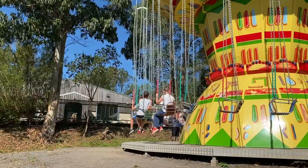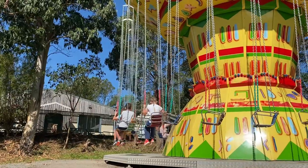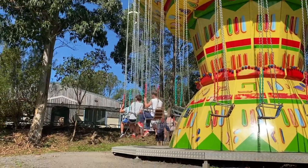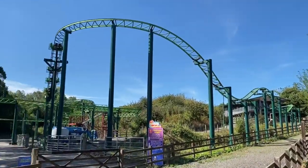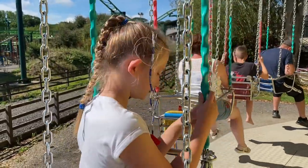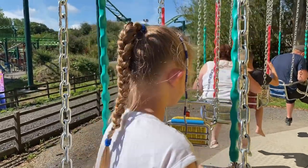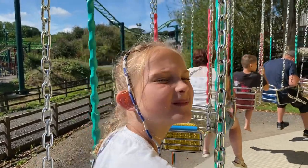So Holly's staying on for another ride. There's no queues, so they're letting her stay on. Nathaniel's there as well. Here's a little look at the coaster. Right, so we're gonna get some on-ride footage on the chair swing. The ride operators said I can film on-ride, so I'm gonna do some on-ride footage. Let's go.